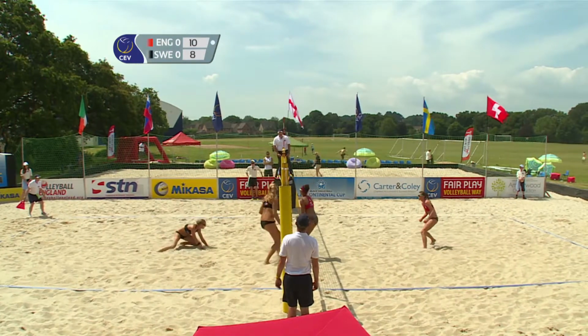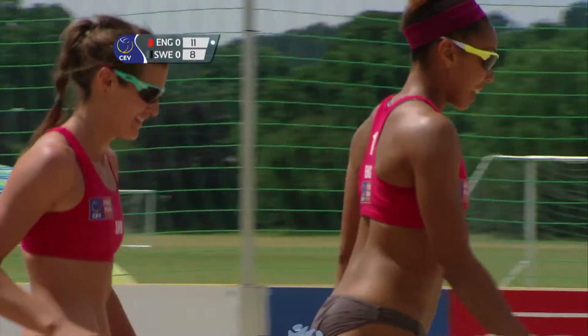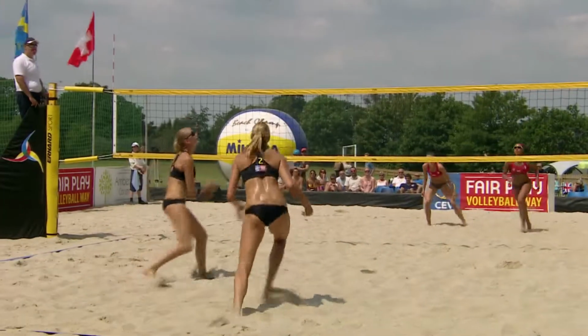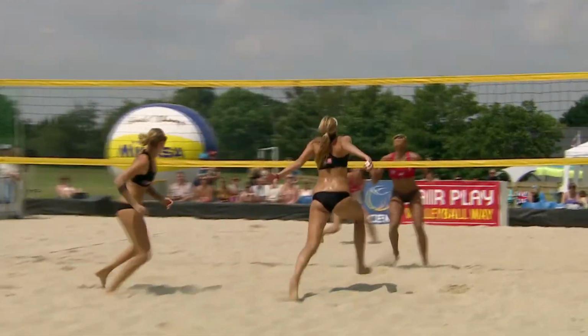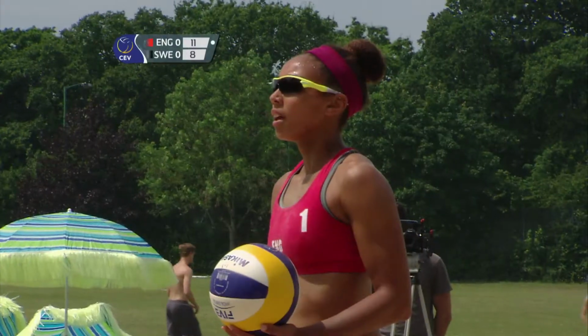That's tight to the net, and Leaf gets an excellent block. Really well played from her. England lead now 11-8. This 3 points here against Sweden. The serve just taking Gravender towards Lundqvist, and Lundqvist not helping her with that ball that was too close to the net.